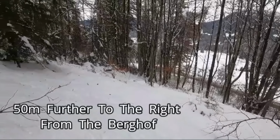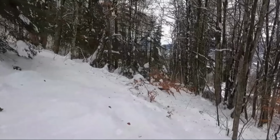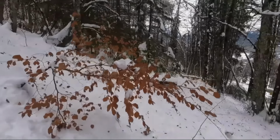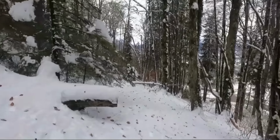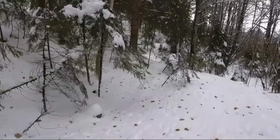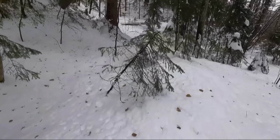So hopefully we're going to find... We visited the Türken escape exit. Now, hopefully down here around the corner, it's going to be the Berghof escape entrance. Have a look. Or maybe not. Okay, maybe further down. There's the road.